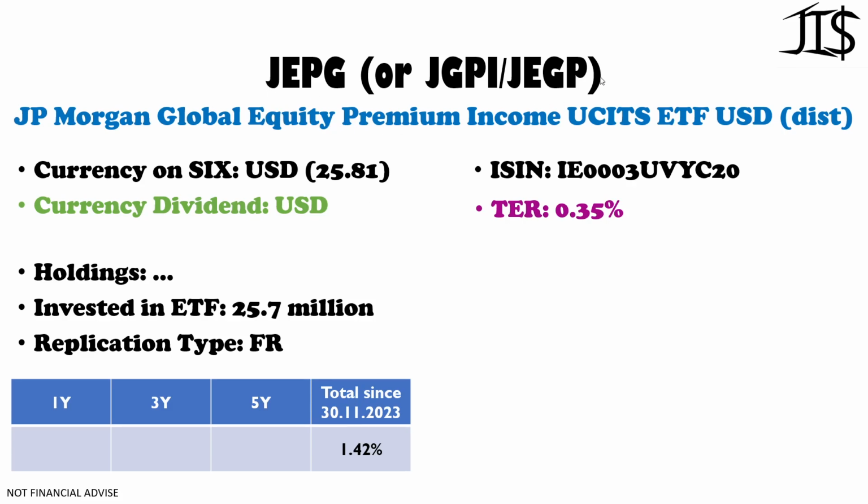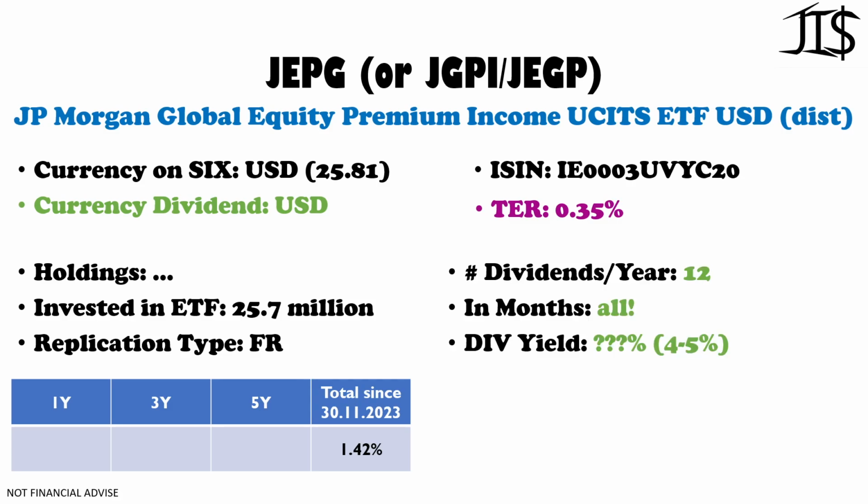Also, again, the same problem as I mentioned in the video of Monday. You have JEPG and again JGPI and JEGP. So again, different ticker symbols for the same ETF in European countries. Really annoying, but we've got to live with it. And it's going to distribute 12 dividends per year, every month.